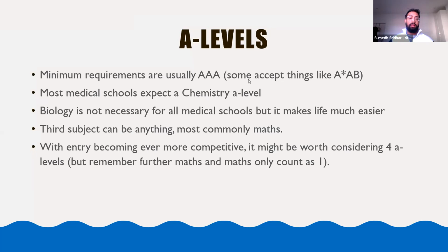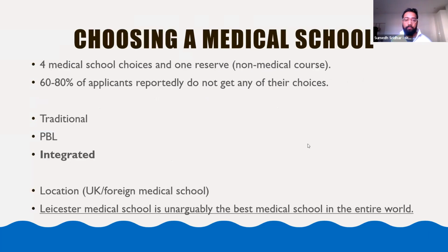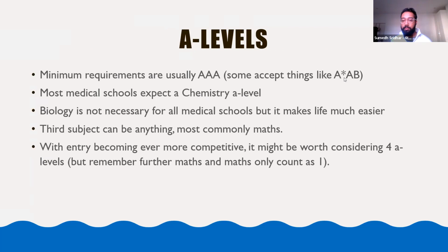So A levels, most medical schools require AAA, but it can work. Some of my friends have got in with A star AB, because the A star and the B cancel out to make each other A's. But AAA is the bare minimum. It's very difficult to get in with even AAB. Most medical schools want a chemistry A level. Again, you can check the requirements on the website.